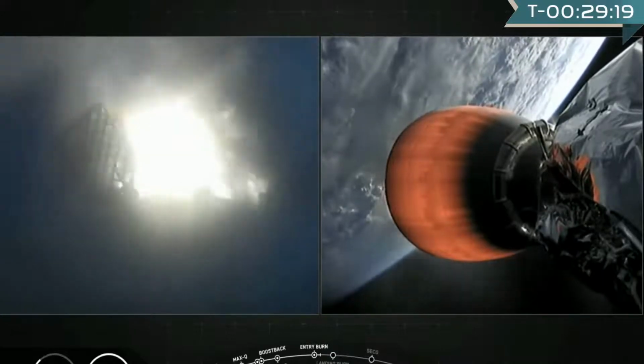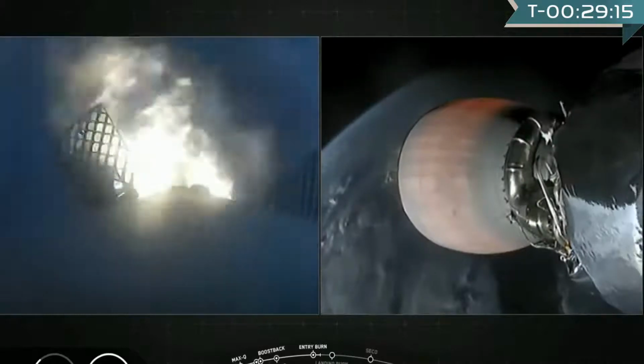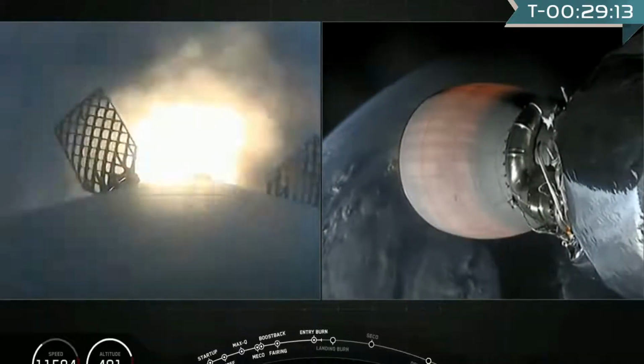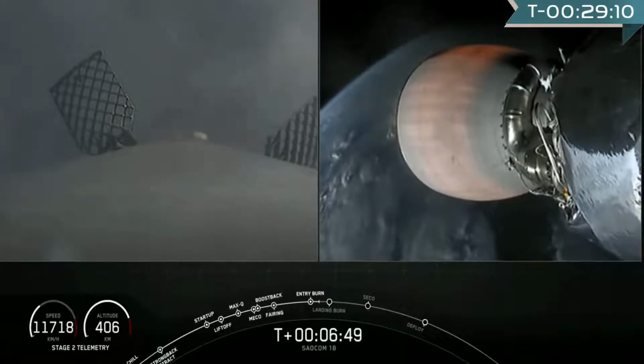So, entry burn and boost back burn. The screen is continuing to perform as expected. Stage 1 entry burn shutdown. And that is our second burn completed.